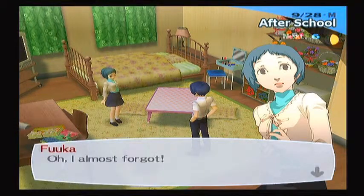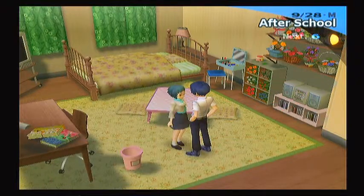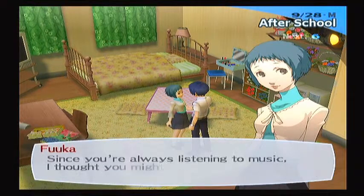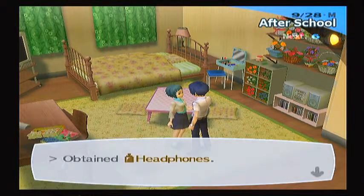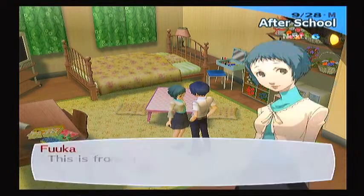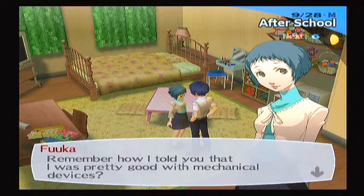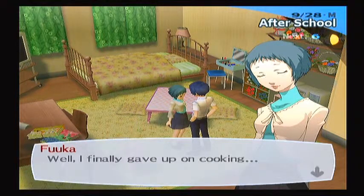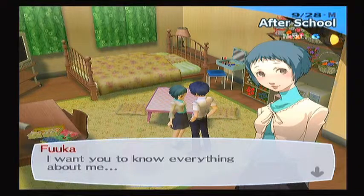Mm-hmm. Oh, I almost forgot. I want to give you something. Here. Since you're always listening to music, I thought you might like these. Receive something from Fuuka. Obtain headphones. Sweet. This is from my heart. Remember how I told you that I was pretty good with mechanical devices? Well, I finally gave up on cooking. I want to be true to myself when I'm with you, Zero-kun, so I want you to know everything about me.